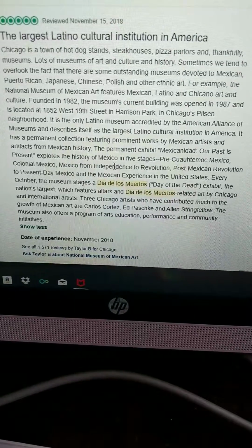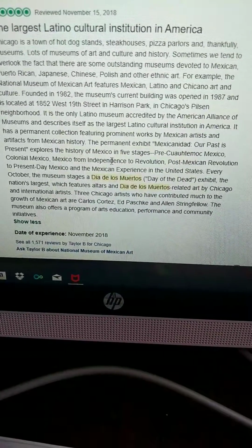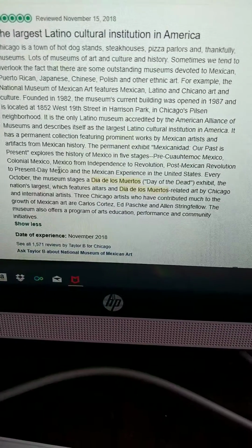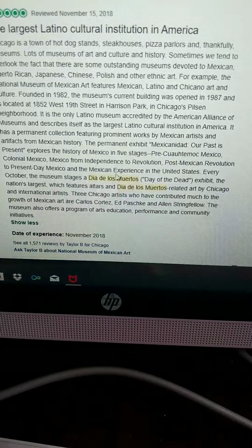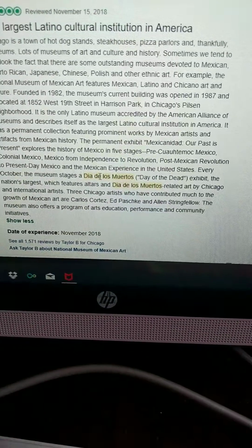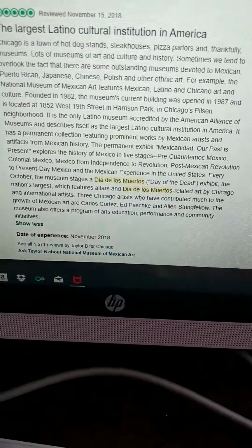The permanent exhibit, Mexicanidad, or Past is Present, explores the history of Mexico in 5 stages. I can't pronounce that, Mexico, colonial Mexico, Mexico from independence to revolution, post-Mexican Revolution to present-day Mexico, and the Mexican experience in the United States. Every October, that's what I just read.